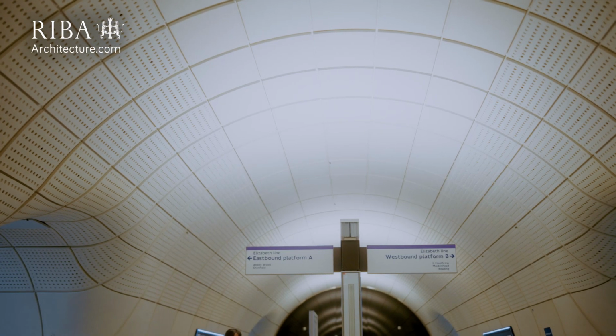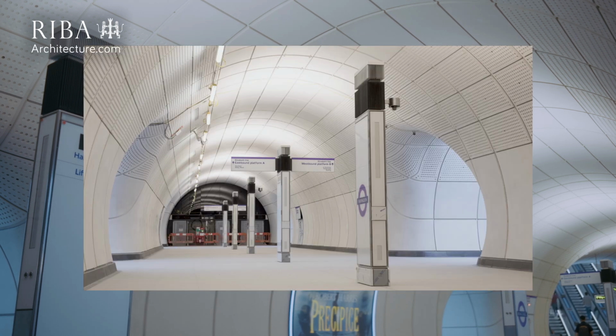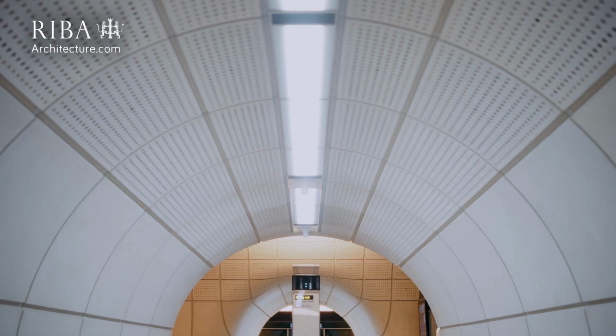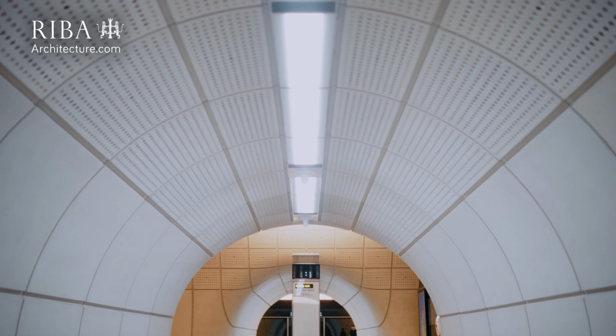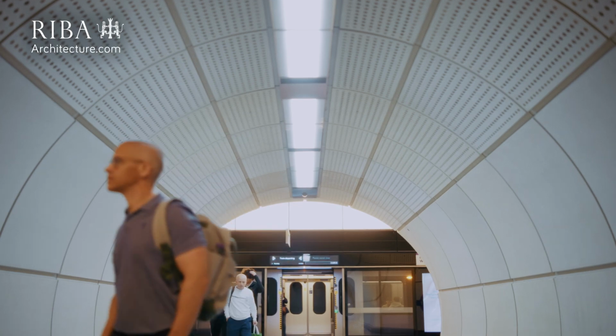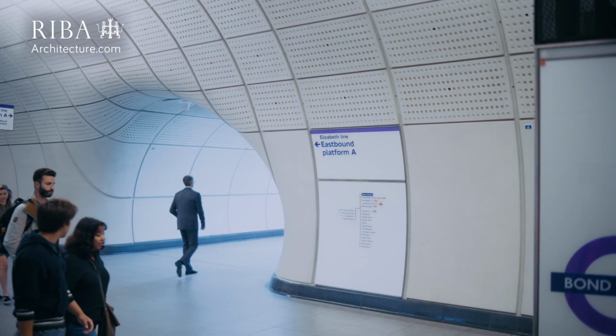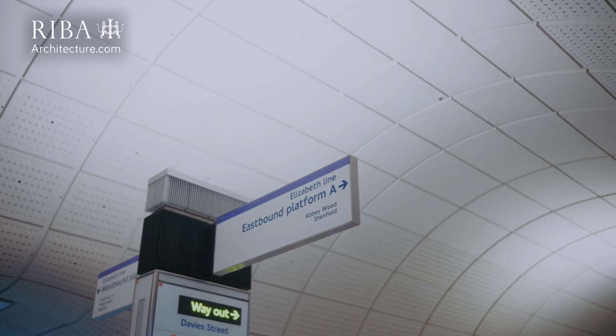We used warm, indirect uplighting within the larger platform and concourse volumes. And within the smaller cross passages that link these, we used direct lighting with a cooler colour temperature. This variety helps to accentuate the different stages of the journey and really reinforces the wayfinding concept.